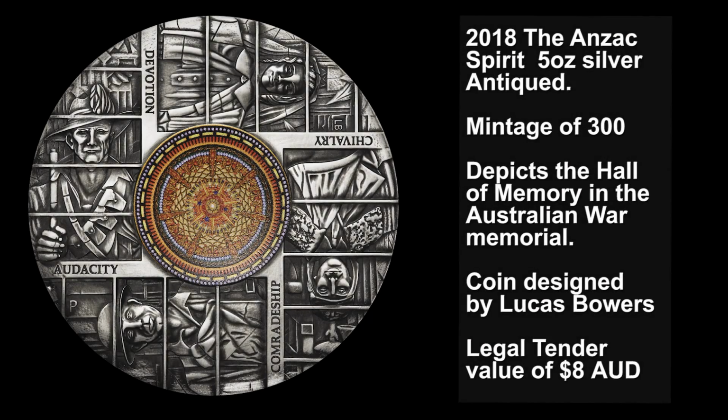Favourite design? I think my favourite design of my own is a 5-ounce silver antique coloured Anzac commemorative that featured the memorial stained glass windows from the War Memorial in Canberra, and I put them around like this so there's no top or bottom to the coin. Whichever way you look at it, it's always up the right way. And that one, I think it came out strikingly. It was a very popular coin, but also it meant a lot to me, that design. So that's definitely on my favourite list.